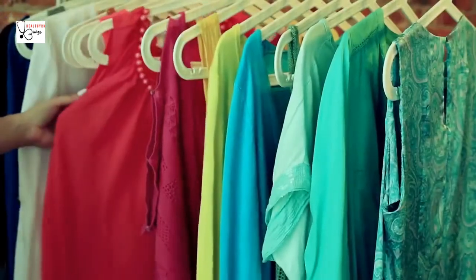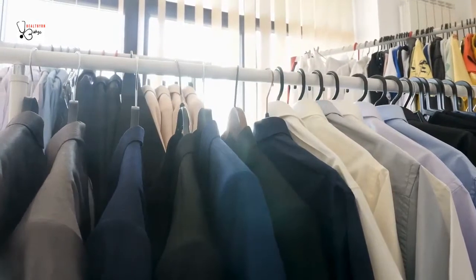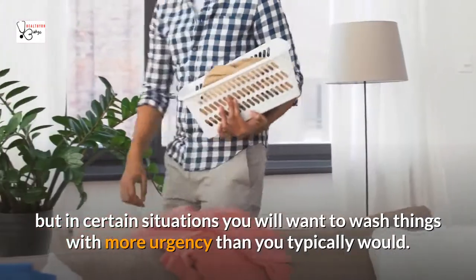How to clean your clothing properly. Clothing doesn't typically pose a high risk of transmitting the coronavirus or influenza viruses, but in certain situations you will want to wash things with more urgency than you typically would.